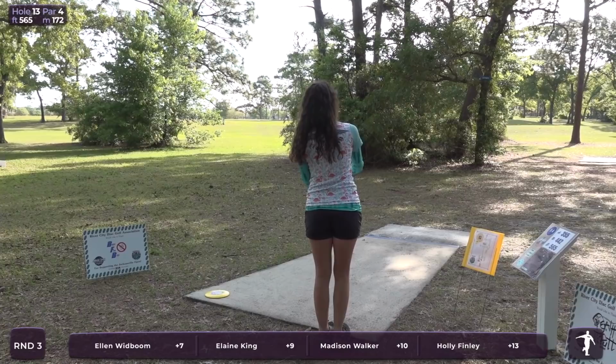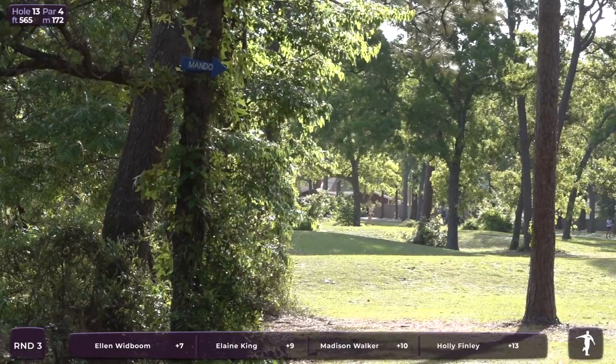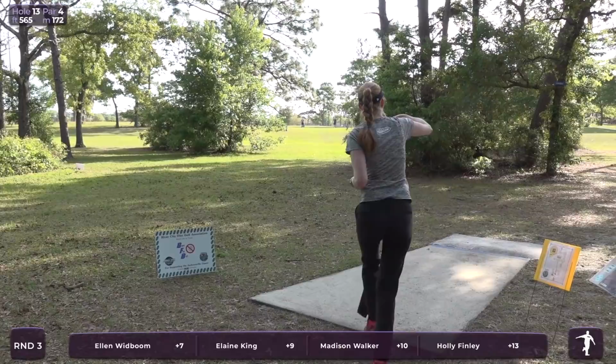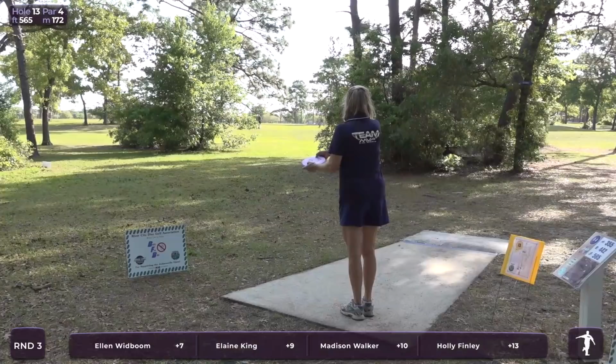Madison still has the box here. So we're at hole 13, another par 4. Just left of her, there's a Mando tree, so you have to go right, but there's really no reason you'd want to go left of that. Probably a Star Destroyer Madison chose off the tee there. I've got a Starlight Boss, 157 gram. That's a great line. Nice setup for your second shot.